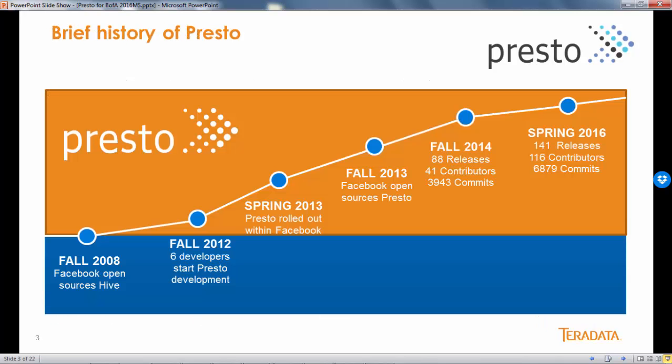Here's a brief history of Presto. In fall of 2008, Facebook developed Hive. After a while of leveraging Hive within their environment, they realized they needed something much faster that could do the work of interactively querying data that existed in Hadoop. Hive was great for large batch jobs, but it didn't have the performance they needed for that interactive query capability. So in spring of 2013, Facebook rolled out Presto within their environment, and then they open sourced it.